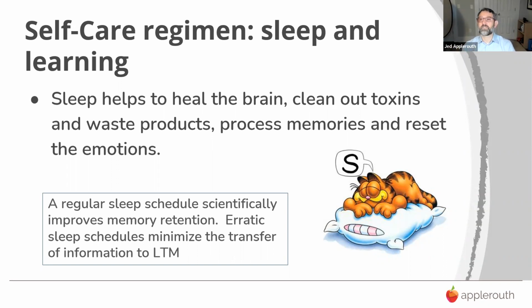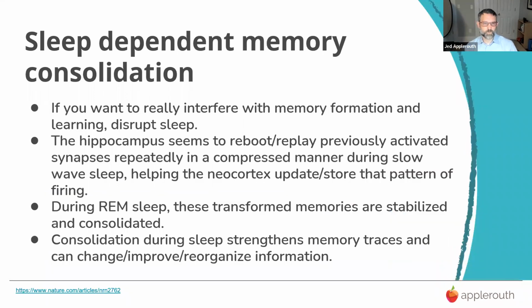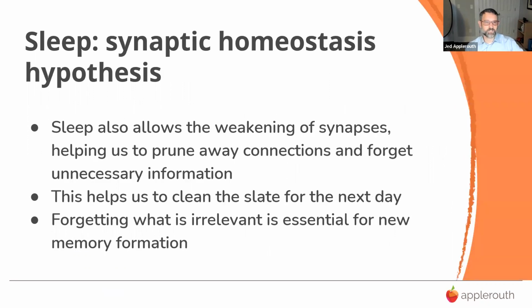And if you disrupt someone's sleep, you are destroying their ability to transfer things from short-term to long-term memory. That's why, if you're doing the night shift or changing shifts, your memory goes to hell in a handbasket. You want to have reliable sleep at a certain time of day, and that's consistent, if you want to actually retrieve things later. The hippocampus, and during REM, memories are stabilized, consolidated, and these memories are changed, improved, reorganized, so they're more coherent, and you block them away, and then they're in long-term memory, long-term potentiation. And one of the theories of sleep, the synaptic homeostasis hypothesis, allows the weakening of some synapses that help us prune away things that aren't important and clear the slate and focus on what's really, really important.